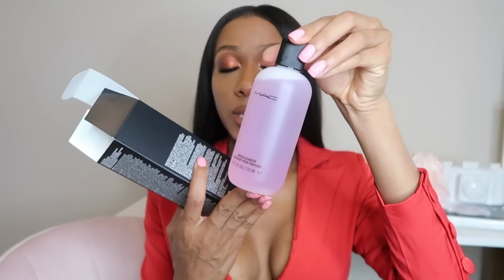Next product that I got is the MAC brush cleaner. This is what it looks like. I normally just use Dove soap to clean my brushes, but I thought I would try out an actual brush cleaner. So this is the one that I got.